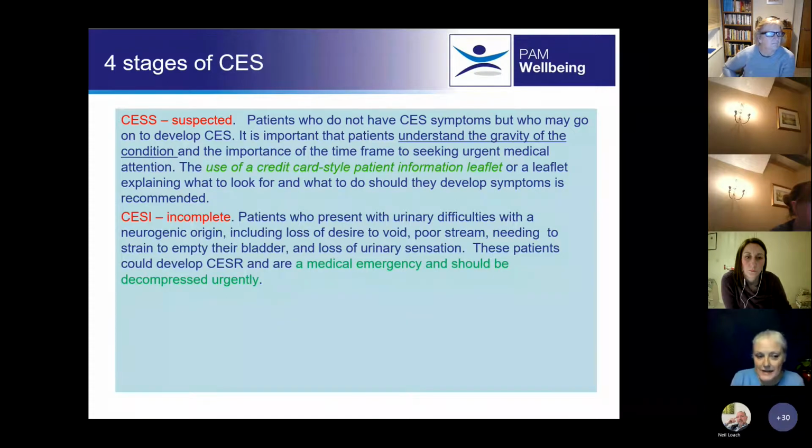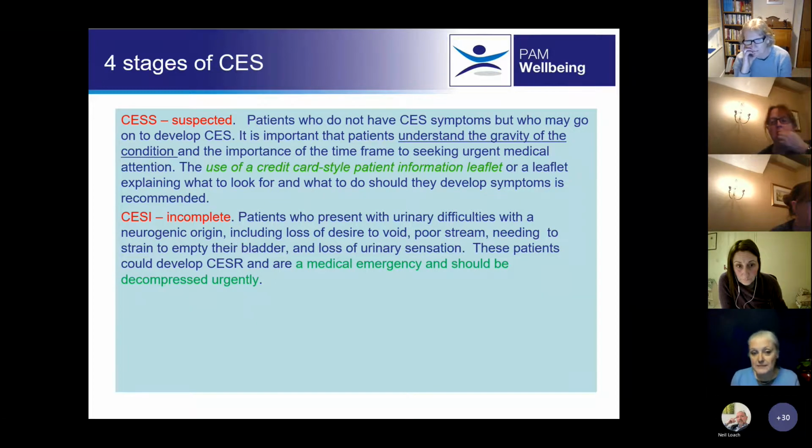Another stage is when it's incomplete. So these are people who present with urinary difficulties. It's not because they've got a bladder infection, it's of neurogenic origin. There's something wrong with the nerves to the bladder. So if you remember the Cauda Equina, those nerves innervate not only our lower limbs but our bladder and our bowel. They might have a loss of desire to void, to go to the toilet, or they might have a very poor stream. It's sort of trickling when they go to the toilet, and they even have to strain to empty their bladder.